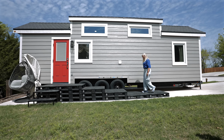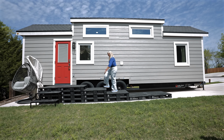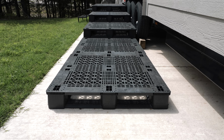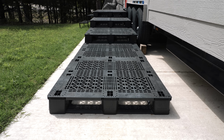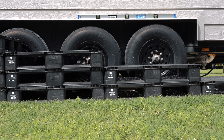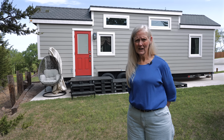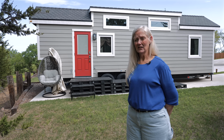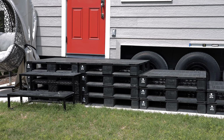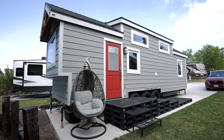So you probably noticed I have an unusual porch. Number one, I needed something that was easy access because as I get older, I know that I'm not going to be able to get up and down stairs really easily sometimes. And so I contacted a company that sells pallets and decided how many I needed to have the height that I want and put it all together. It's wonderful because each pallet weighs about 25 pounds and I can move it myself whenever I decide to relocate.